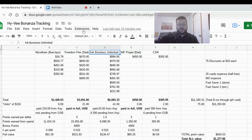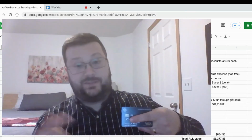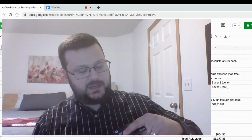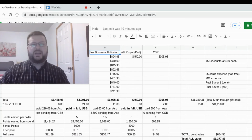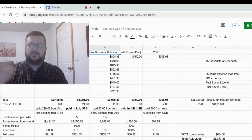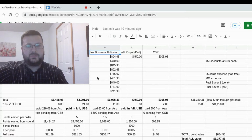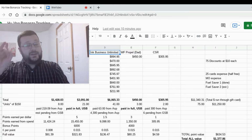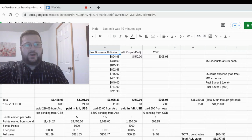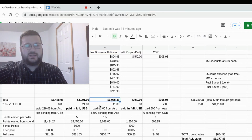Next up is an Ink Business Unlimited. Now this is a new card to me. I actually have another one. It's my second Ink Unlimited, and I'm working on a sign-up bonus on that one. So not a lot of cents per point or category value, but if I hit $7,500, that's a sign-up bonus for me, so that's worth doing. I made all these purchases, and that totals a little over $6,000.